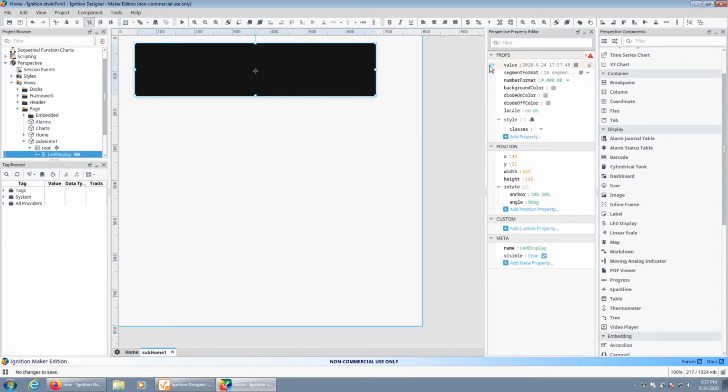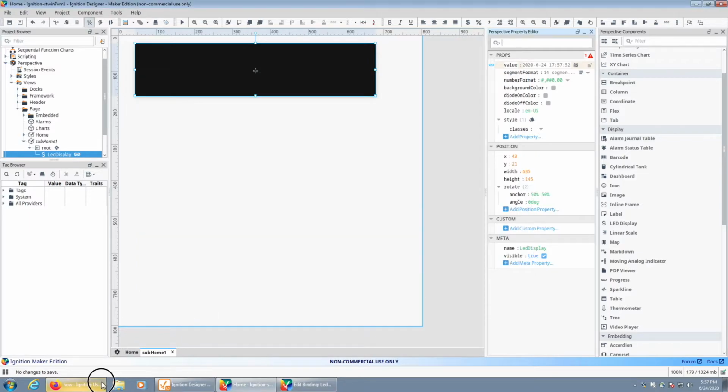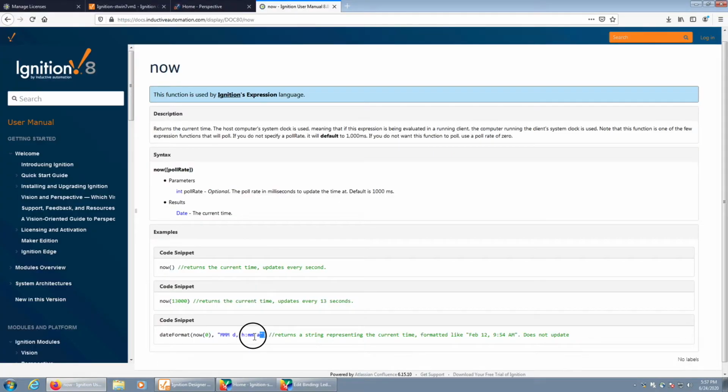Well, it didn't like that. So I'm going to go back. And if we actually look at their example, they tell us what to do here. We can put this now function inside of a date format function, and it'll return how we want it.